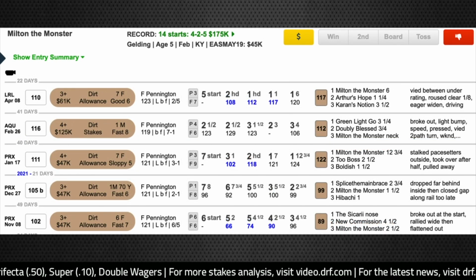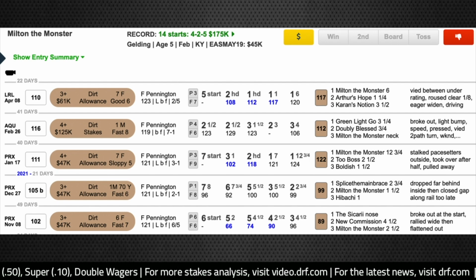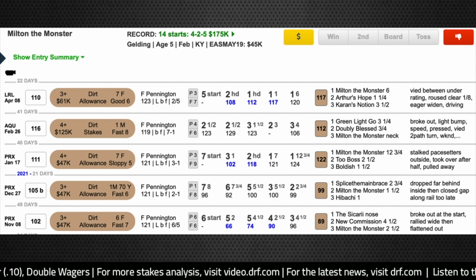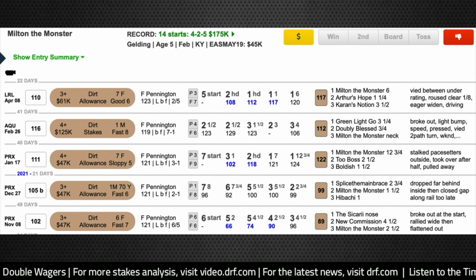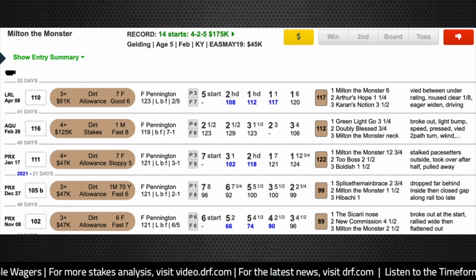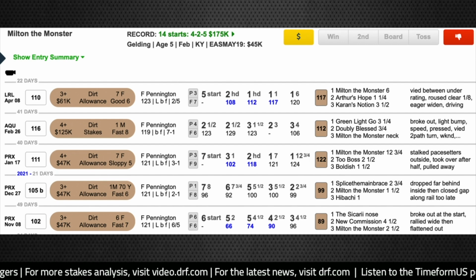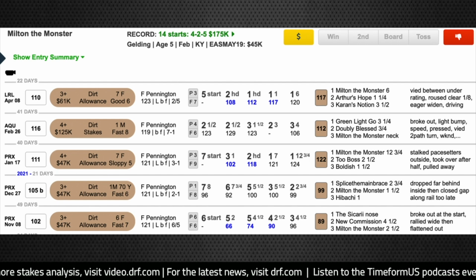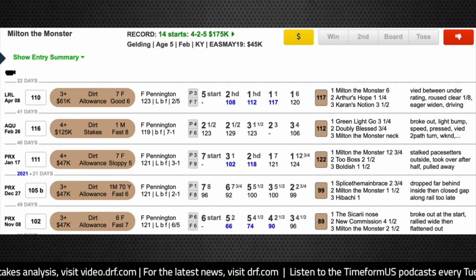All of his prior 14 starts have come on the dirt, but he's gotten pretty good lately. Two of his last three races have achieved some pretty high Timeform speed figures, especially that race three back when he got a 122 over a sloppy sealed track at Parx. And I think it's interesting to note that this horse has really relished sealed racetracks when he gets to run over them on the dirt.